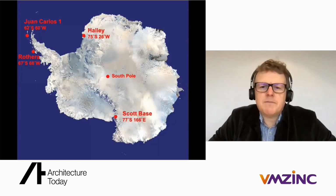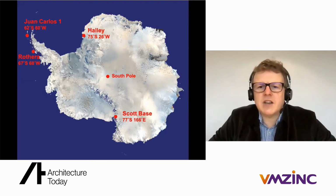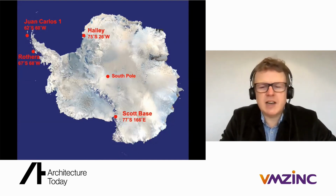The other project I'm going to talk about just briefly is Scott Base. This is a project for Antarctica New Zealand. It's the largest project which we've been involved with in the Antarctic. We started working on this in 2017 in a joint venture with a New Zealand firm of architects called Jasmax.